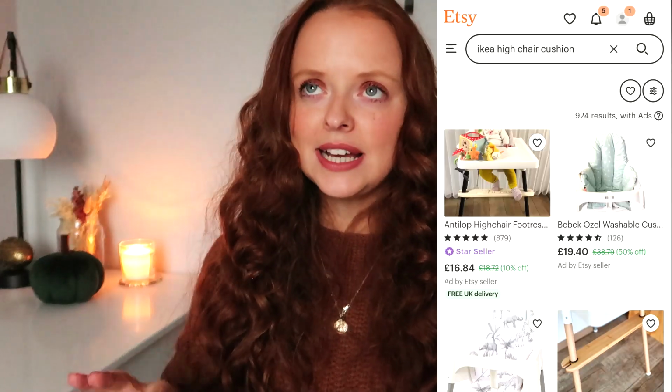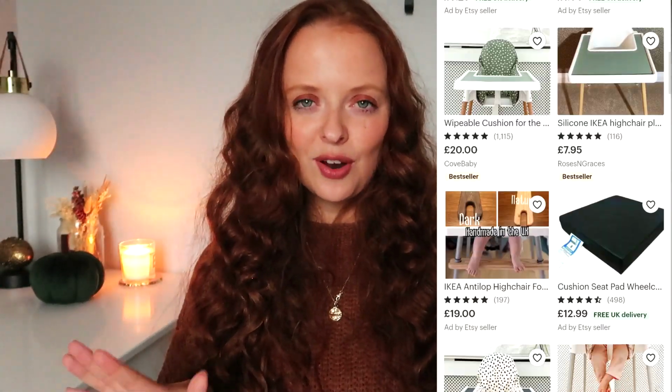You can get really cute cushion covers from Etsy, and they start around the £10 to £15 mark and go up to about £30, but there are so many cute designs on there if you did want to check them out. I have gone a little bit crazy on the autumn decor.